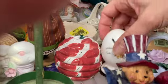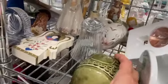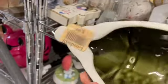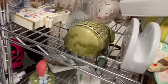I get so excited about what I'm doing that I am not always careful about where my fingers are vis-a-vis the screen. That is going to happen a couple more times in this video, so apologies ahead of time. The tchotchkes are really so fun to look through.